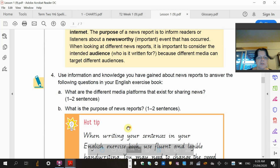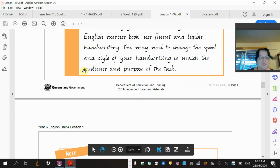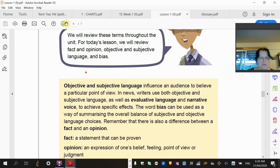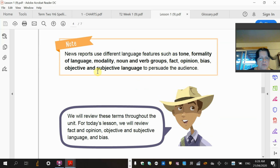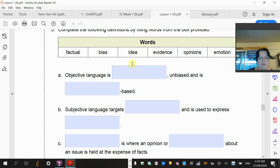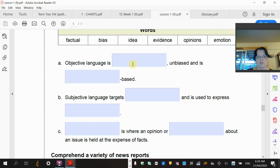Okay, I think that might do us for today. We've gone through and done a lot there. So we're up to 4. So tomorrow we're going to kick off on page 4 up here. And we'll start with the tone, formality, language, modality. We'll go through and talk about some of those ideas and do some of these activities. So we're basically up to page 4.